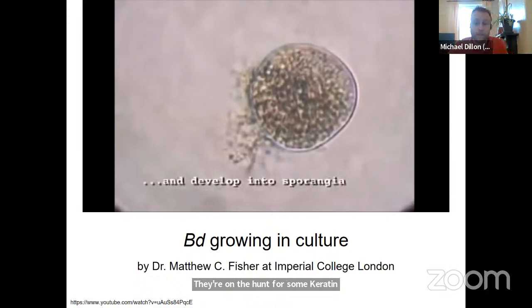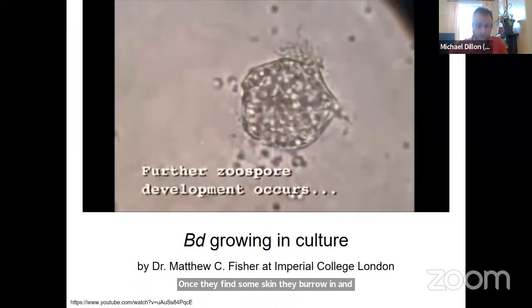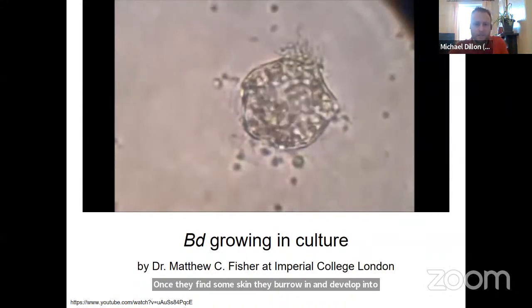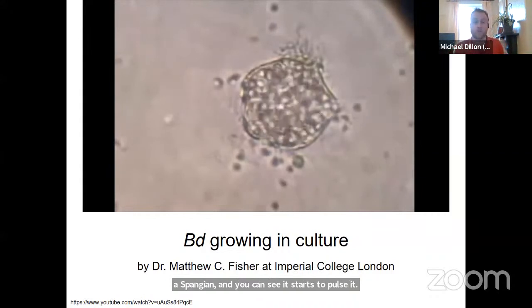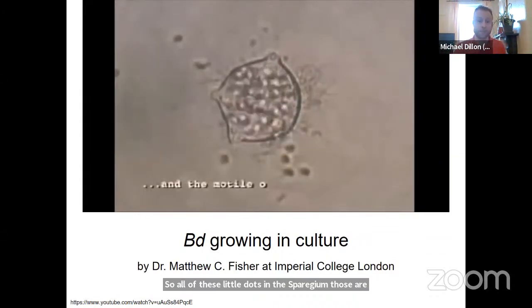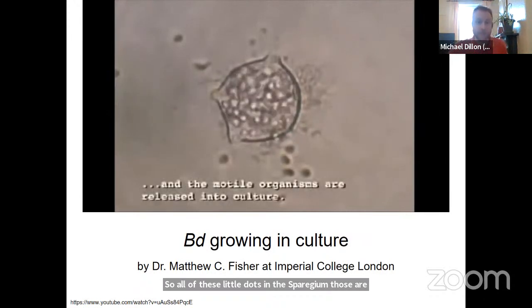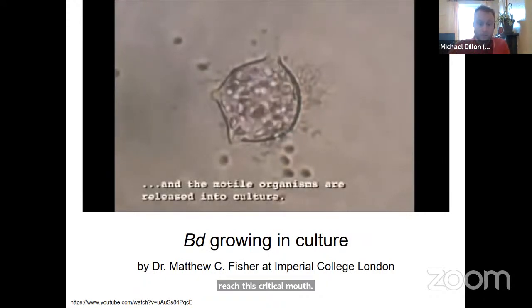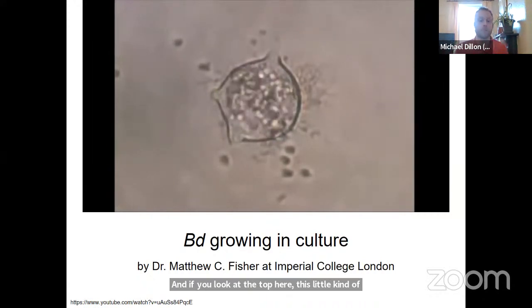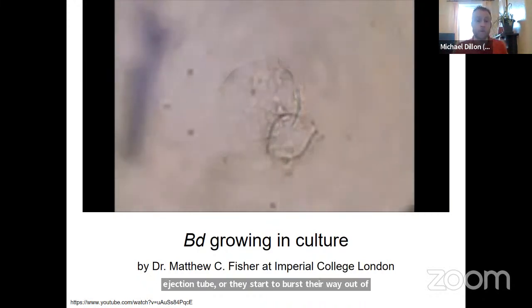Once they find some skin, they burrow in and develop into a sporangium. And you can see it starts to pulsate. All of these little dots in the sporangium are zoospores that are developing. Eventually they reach this critical mass, and if you look at the top here, this little ejection tube is where they start to burst their way out of the sporangium to go off and infect.